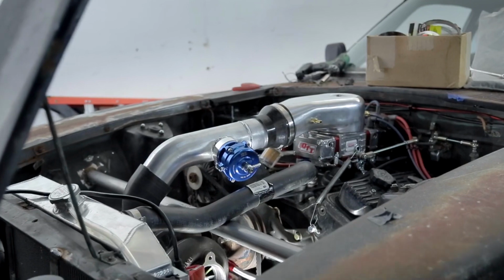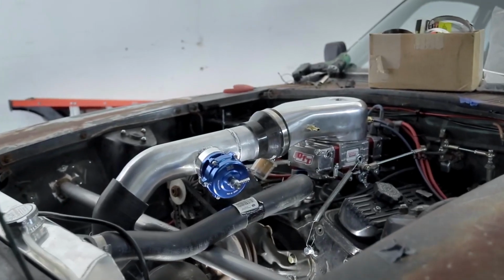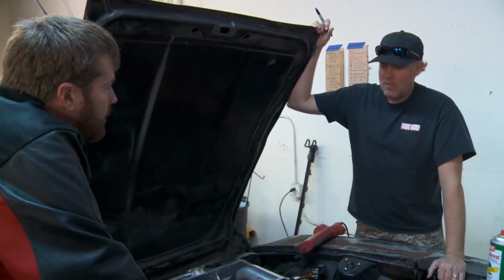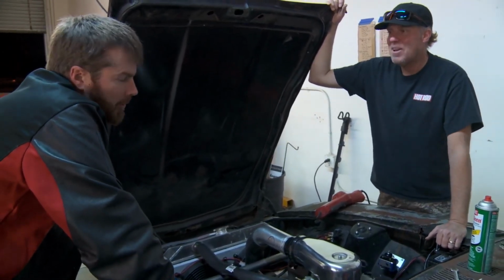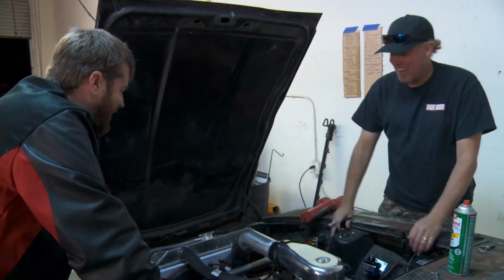You know what I was thinking of? What are we actually doing with this car? We're going to the autocross, right? Yeah. Have we spent 5 minutes on the suspension? No. It could use a sway bar in the back. But it'll have a turbo on it.